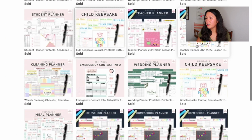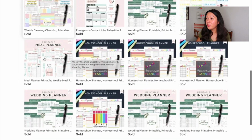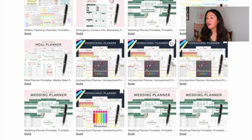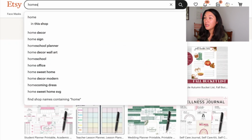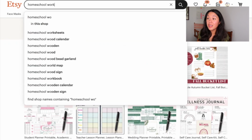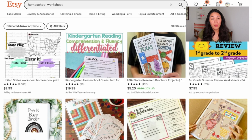Let's see what else. Emergency contact info planner, cleaning planner, meal planner, homeschool planner. That's another thing I wanted to look into, homeschool. So let's go to homeschool worksheets, because you don't just have to sell planners. There are so many other things you can sell. A lot of people are homeschooling, or even if they're not homeschooling, they want to work with their kids on other things that they might need a little bit of extra help on, or things that they're not learning in school, and they can come to Etsy and get some ideas that way.